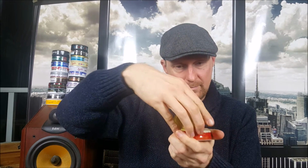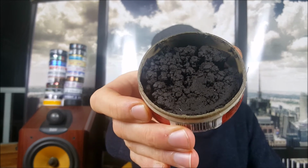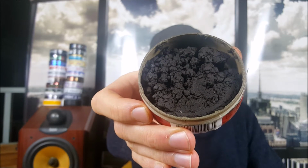So exciting. First Röda Lacket for me ever. Röda Lacket, by the way, means red seal in English. And this is famous for being, I think, the easiest to bake on the snus market. Have a look at that mud. So that should be easy to bake, eh?